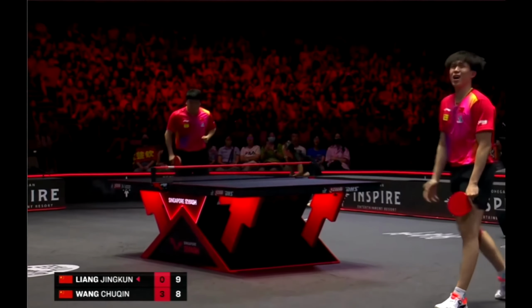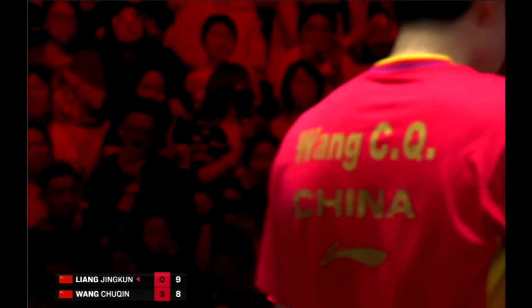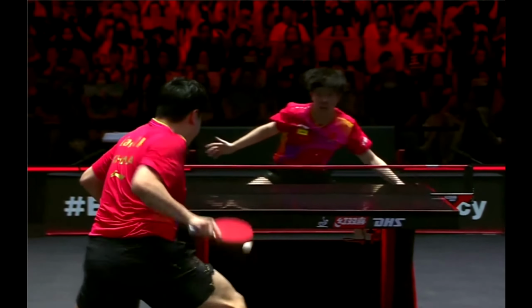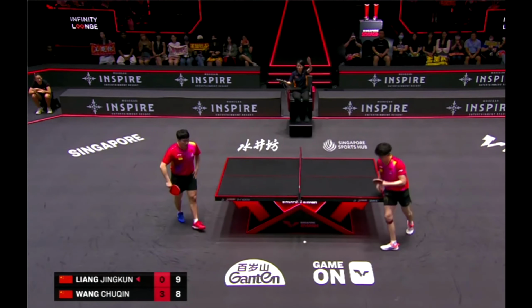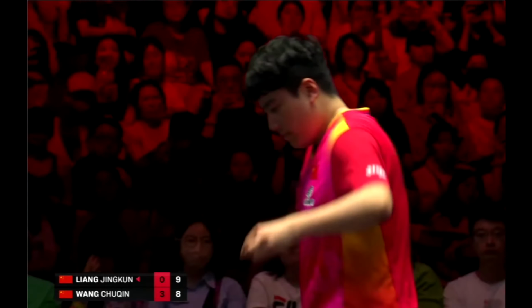9-8. It's a nice quality, and that camera angle gave us a nice perspective to see how low the ball was. The lack of arc, or say the trajectory, on this one, much lower. Liang Jinkun has learned his lesson. It's just not always easy because you don't have so many options against Wang Chuqin. 9-8. Three game points wasn't enough.